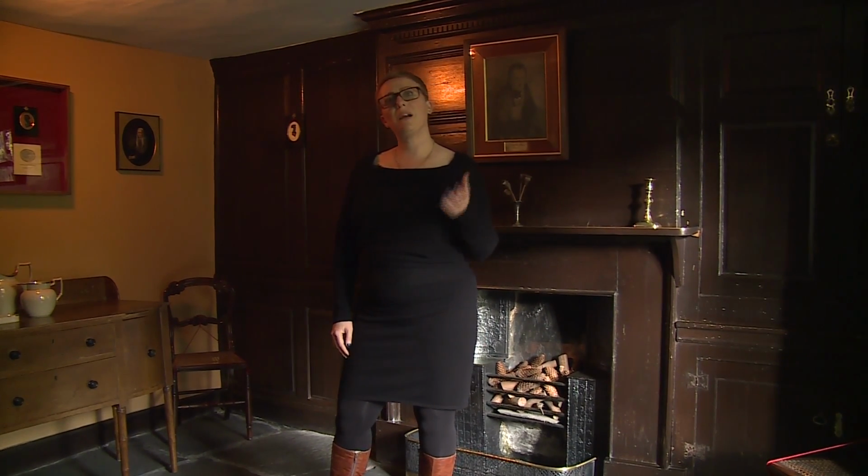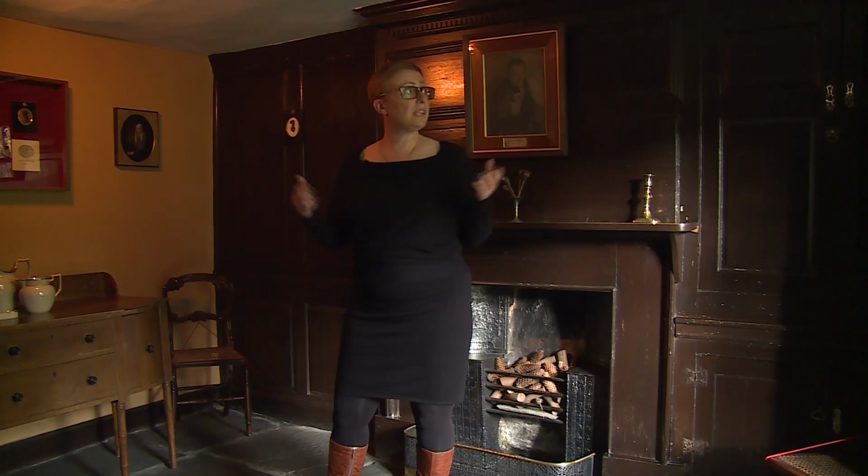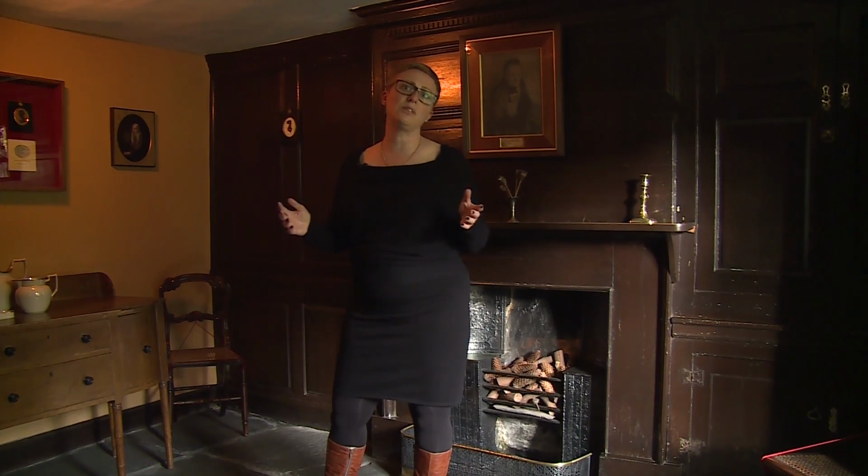When William married Mary Hutchinson, a good friend of Dorothy's, in 1802, Dorothy gave up this bedroom for the newly married couple because the roof in theirs leaked. I think that really shows us Dorothy's generous nature.